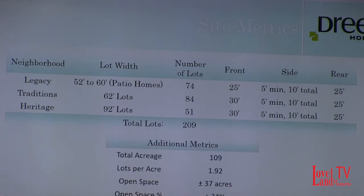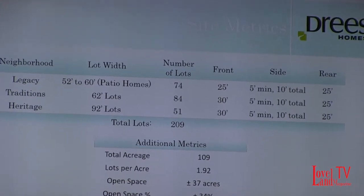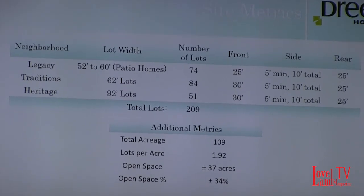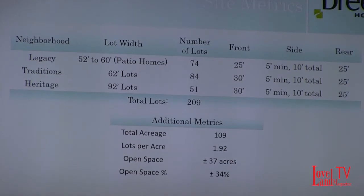Again, this is how the acres break down. So it's about 109 acres. So that's where we get the 1.92 units per acre. And again, 37 acres of open space, and about 34% of the site.